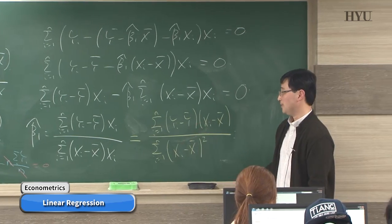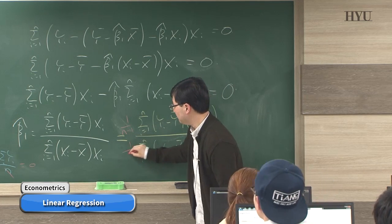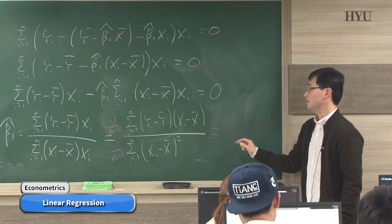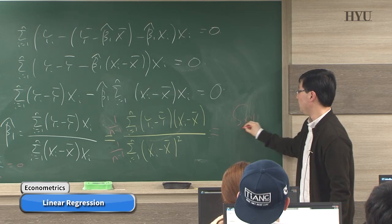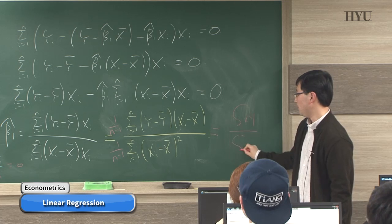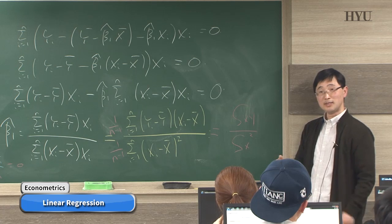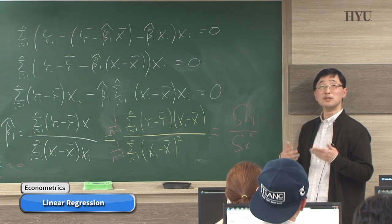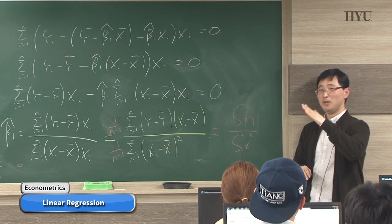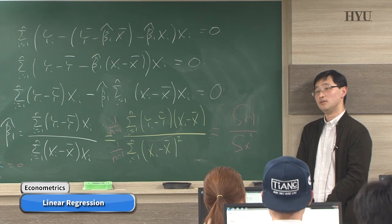Now if you think about it, it looks very familiar. If you divide everything by n minus 1, what is this term? Sample covariance of x and y. What is this? Sample variance. So if you can find the sample covariance and variance, then you can find the slope. You can estimate the slope. The slope of a line is actually simply a ratio of covariance and variance.